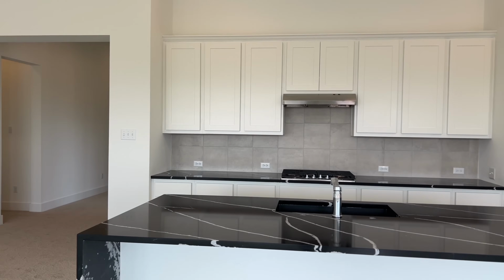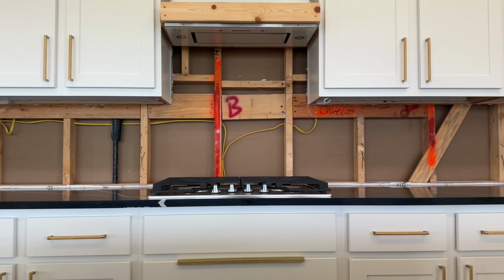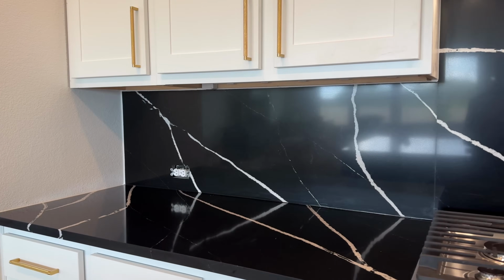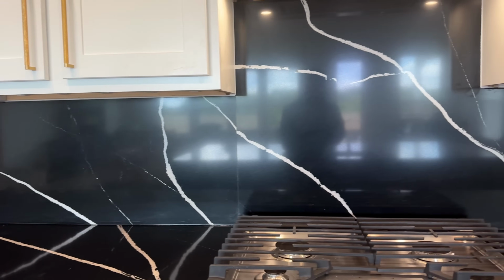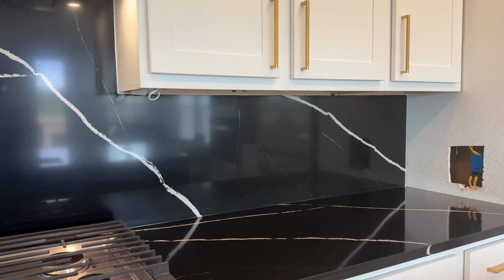So just as a little refresher of where we started to how we've been living for the past 2 months, and now finally here is the finished backsplash. I am so in love with how this turned out, you guys.